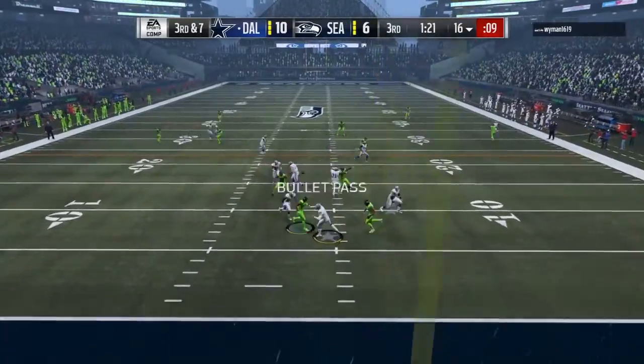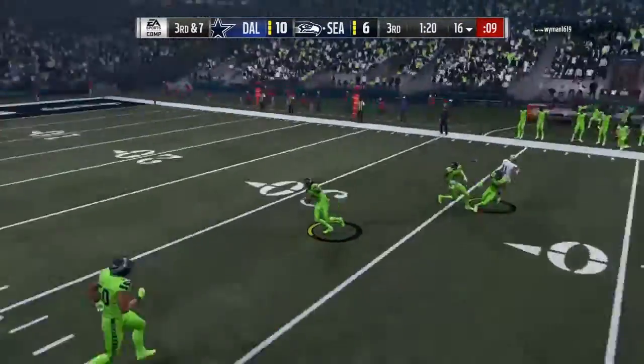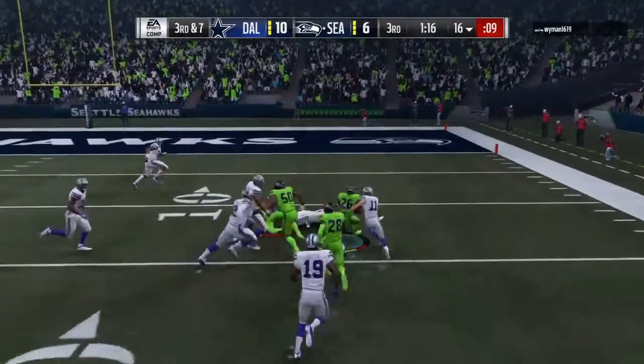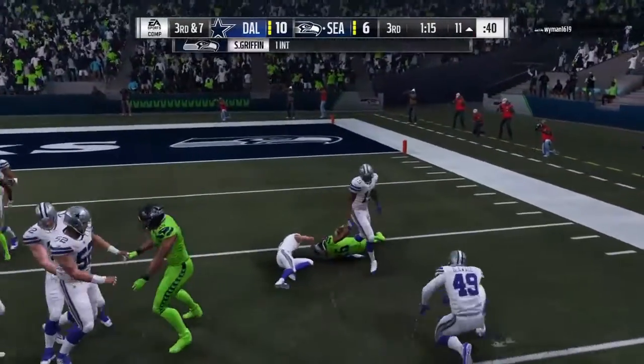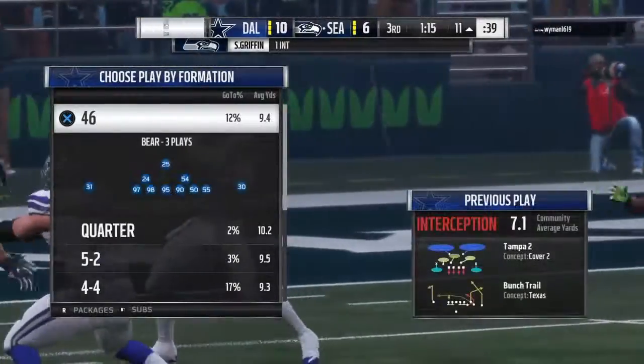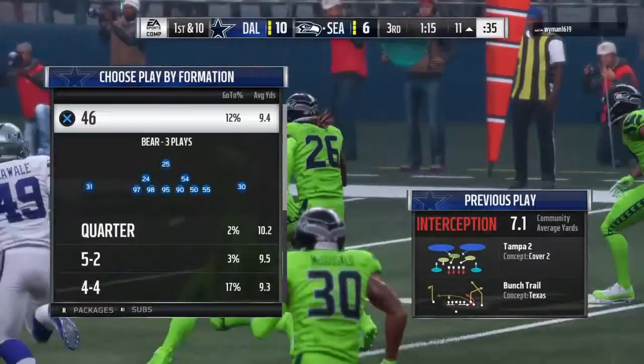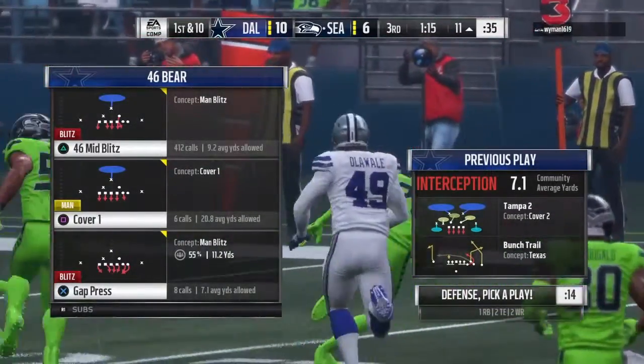Prescott from the gun. Into a double team, and it's intercepted. Shaquille Griffin with a pick, and a terrific return there. They're finally able to corral him down near the 11-yard line. That interception sets them up beautifully already in the red zone.